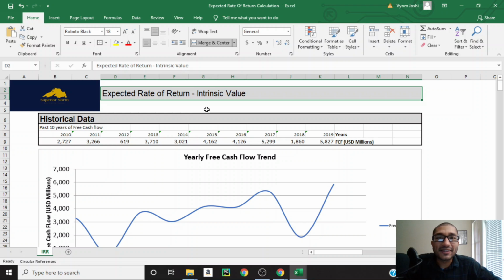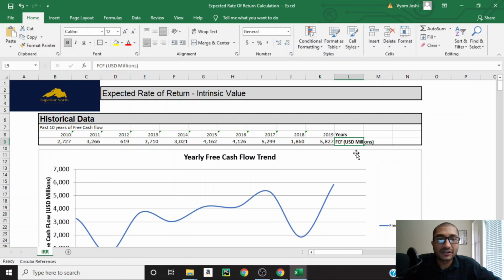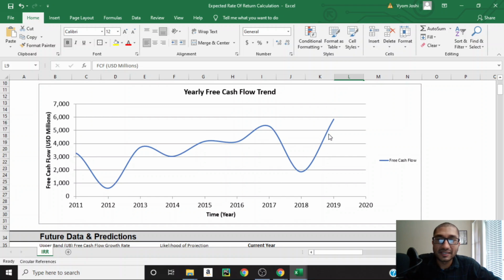Hey guys, now let's look at the expected rate of return calculation for Lockheed Martin. Over here, I pasted the past 10 years of free cash flows that I got from Morningstar. All the numbers here are in millions of US dollars. This is the yearly free cash flow trend that we get over the years. We can see that for the past decade, the trend has been facing upwards.